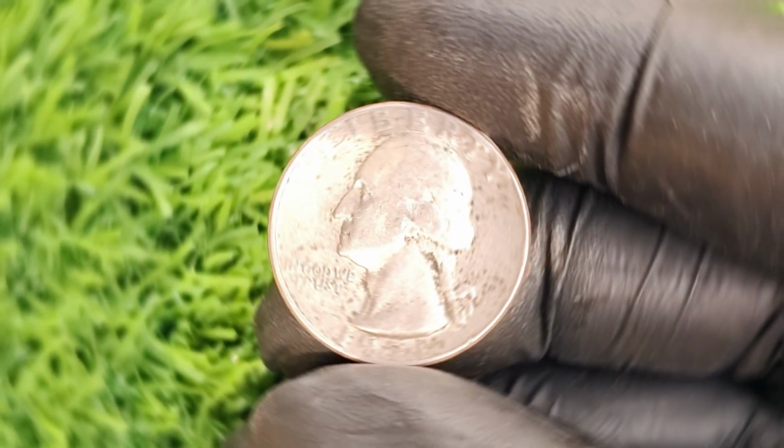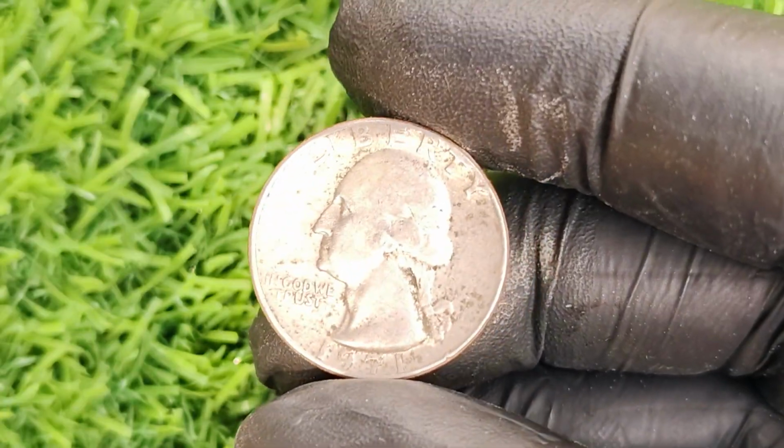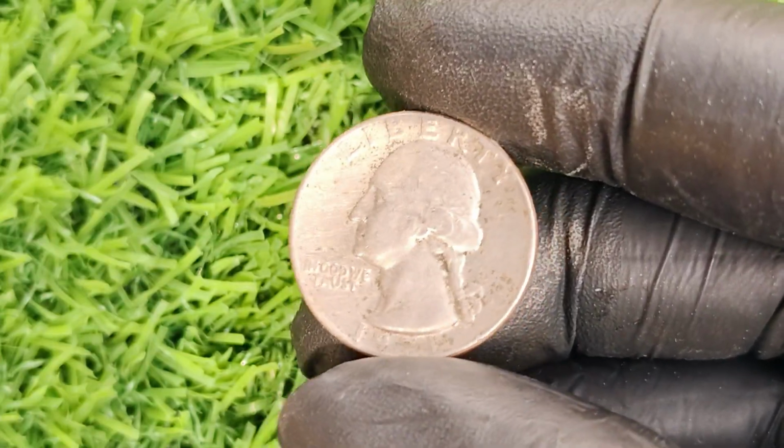Third, if you really suspect it's the one, get it graded. Companies like PCGS or NGC can authenticate it. And that, my friends, is where the magic happens. That's how a 25-cent piece becomes a $1 million payday.